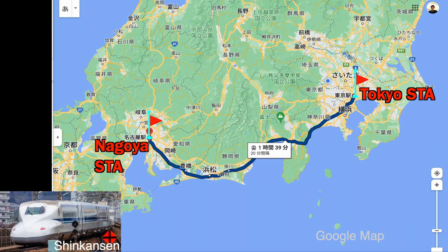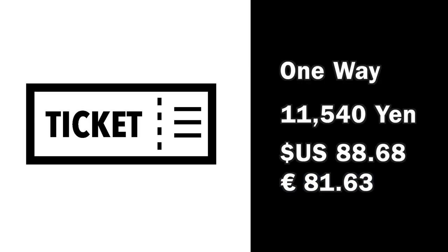If you go there by train, you usually get on a Shinkansen or a bullet train from Tokyo Station to Nagoya Station. It takes about 1 hour and 40 minutes. It costs 11,540 yen, about 88.68 US dollars, for a non-reserved seat.